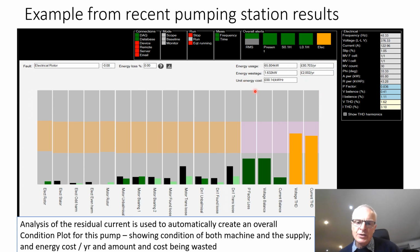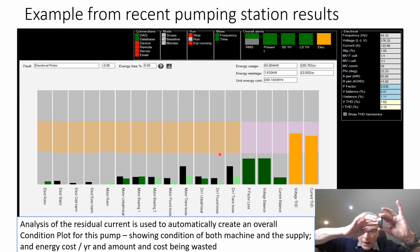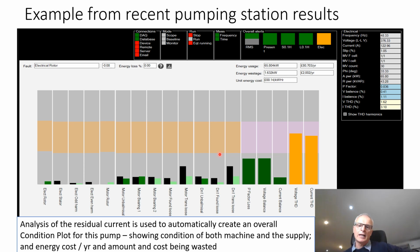What's more interesting though perhaps is, because we're able to detect the level of each of these faults, and because each fault in a machine takes a little bit more energy to drive the machine. You know, if I've got a really badly worn bearing, it's harder work to turn it. That's taking more energy. Faults are all like that.